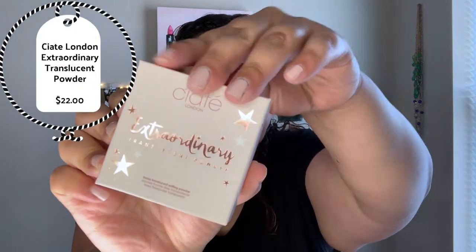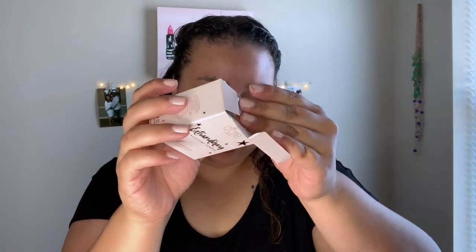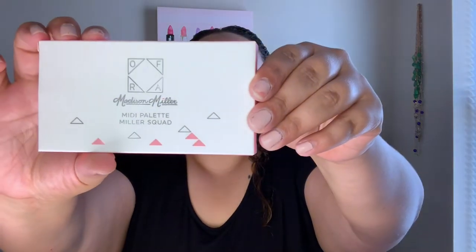Okay, the next thing we got in here is this Ciate London Extraordinary Translucent Powder, and it is $22. And by the way, these are all full-size products that come in the Glam Bag Plus. This is just what it looks like. I did touch it yesterday, and it's really, really soft. It's just really, really white. Like super duper white.